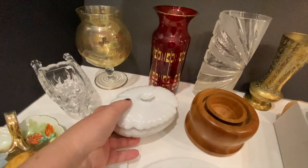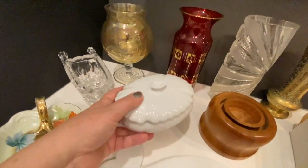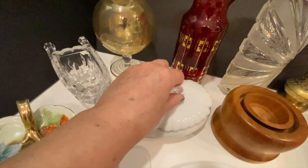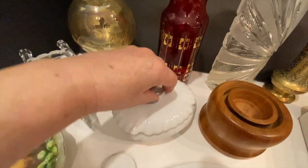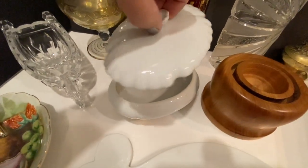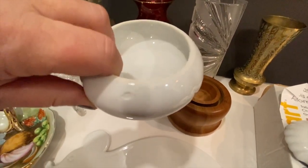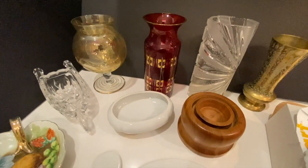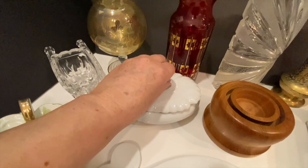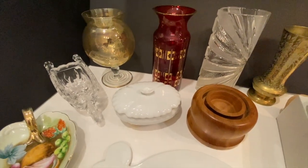Next, we have that relish sour cream dish. Very nice. The inside is in very good condition as well. I have noticed, however, there is a small chip on the other side. It's at the bottom, I think. Yes, right there. There is a little chip. So I didn't notice that at the store. So that will lower the value. I'll have to do some research, find out exactly how much I will price that.